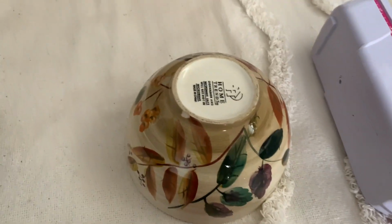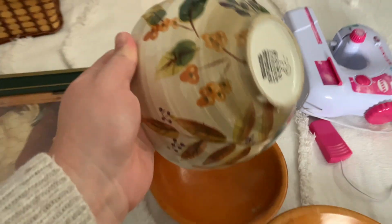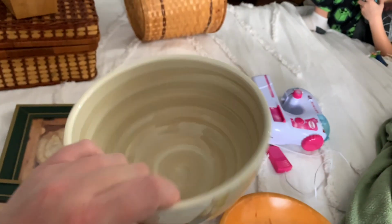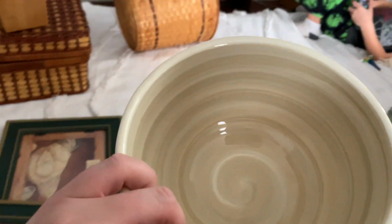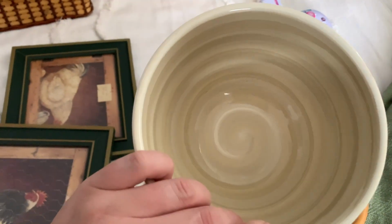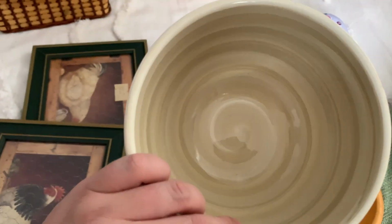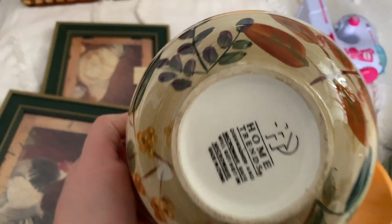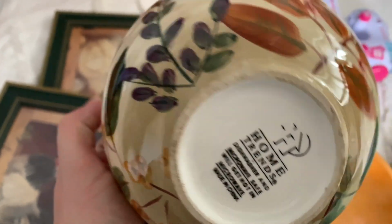I also picked up this bowl because I love this. I love the colors. I love the flowers. The inside is beautiful. It reminds me of the pottery, you know, like on the wheel. It also reminds me of the artisan bread. So this is from Home Trends.